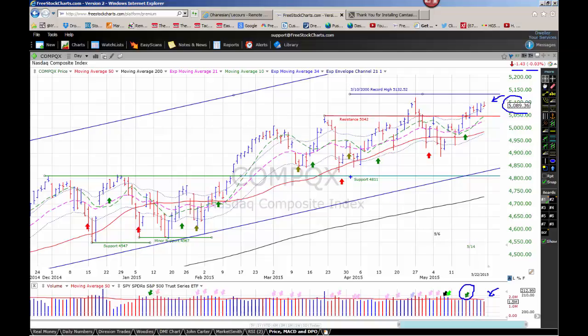The NASDAQ currently is bracketed by support down here in the 4811 area and resistance up here at the all-time high of 5132, which was set in March of 2000. We have minor support resistance here in the 5042 area. That area is beginning to look more and more like support, but I'm not ready to call it actual support at this point.